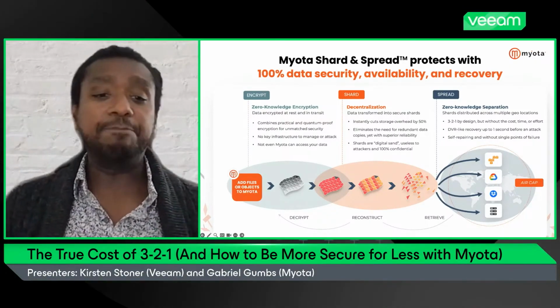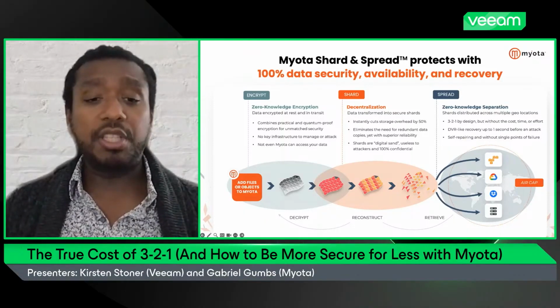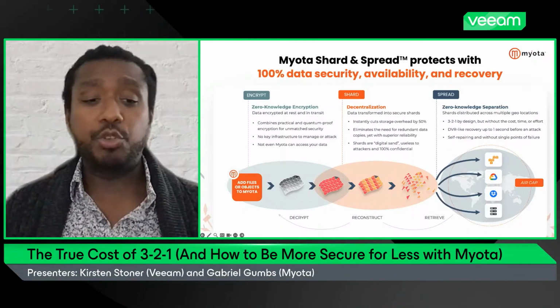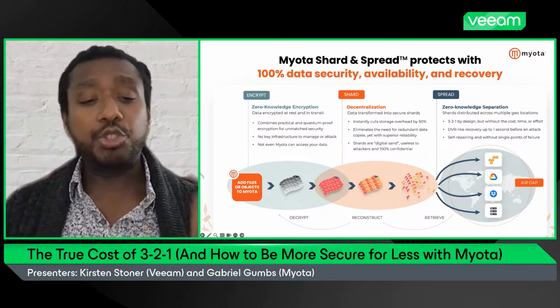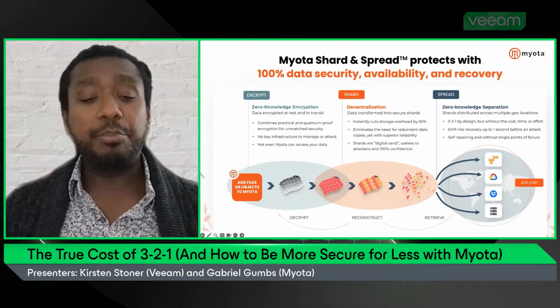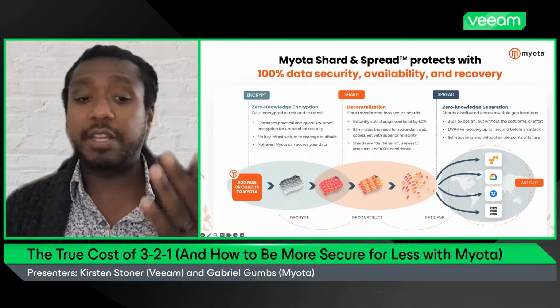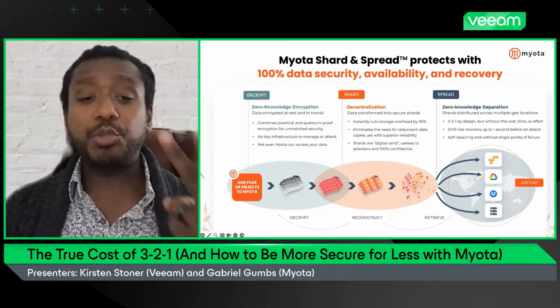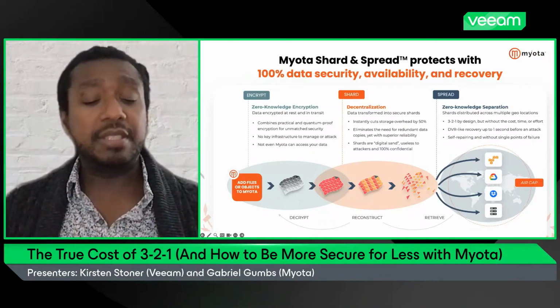So how do you use the data? Well, when you go to restore the data, Veeam goes and makes its call as it normally does. All it sees is a normal object storage and it makes a call back. And then the Myota controller makes a call and brings back 2 of those 4 pieces. Remember I said we break it into 4 pieces and that number was important. We call back 2 of those 4 pieces. This is where we build in additional availability into the platform.